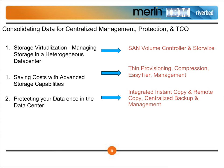Storage virtualization, which is managing storage in a heterogeneous data center. The product that we'll be covering to talk about that is the StorWise family, and in particular SAN Volume Controller. Also saving costs. So there are advanced storage capabilities that are brought forward, such as thin provisioning, compression, and Easy Tier management. We're going to go into some of those to show you how by implementing these technologies in the data center, you're actually doing more with less.